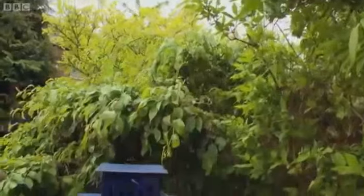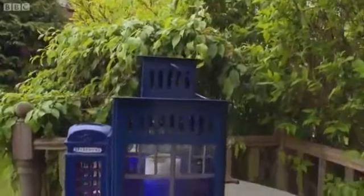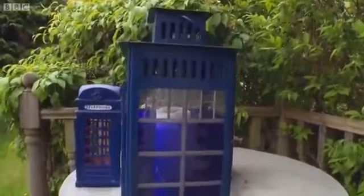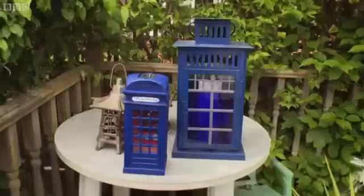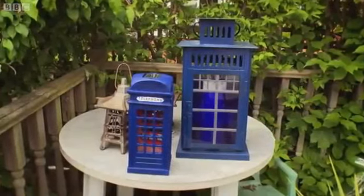And I can see there's a couple of TARDISes over there. You're a Doctor Who fan, clearly. I am. Kev humours me. You're clearly a very colourful character. Would you like your personality to be reflected in the garden? Yes, I would. I've already said I'd like my shed to be a TARDIS because that would just be so cool. So what would you like to do with this space?